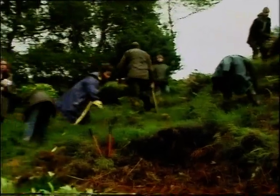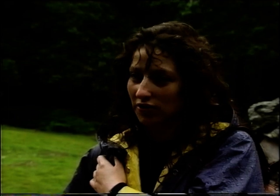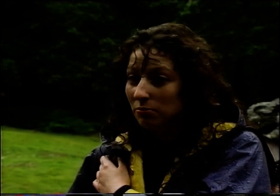But why give up your holiday to do hard labour in the pouring rain? It seemed like an ideal opportunity to do something useful. Working in the big city, you don't often get the opportunity to help out in the countryside. That's what I enjoy most of all. Being around here in Snowdonia, which is one of the best places in the country to be, and the chance to do some constructive work as well. I wanted to do something really different that I'd never done before, and I just wanted to feel that I was doing something good.